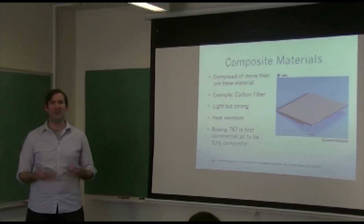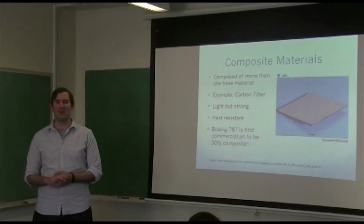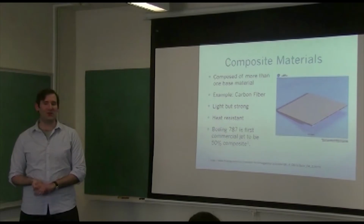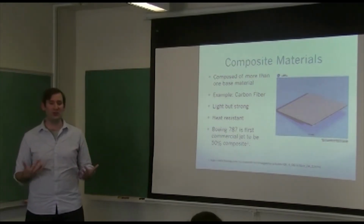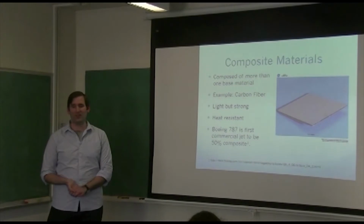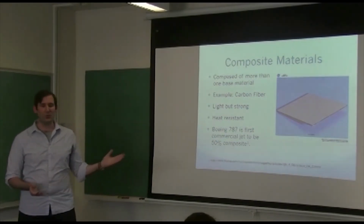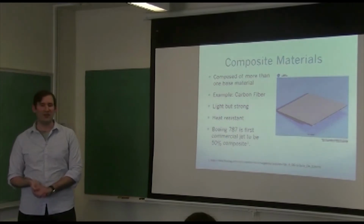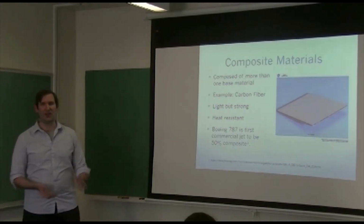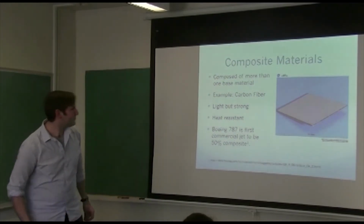Metal is very strong, but it's heavy. And when you're trying to send things up into the atmosphere or out of the atmosphere, heavy is bad. So there's a lot of focus on trying to develop new materials that are light and strong and have good heat-resistant properties. And for example, the Boeing 787 jet, which recently launched in the last year or two, is the first commercial jet to be 50% composites. And most spacecraft these days are largely composite.